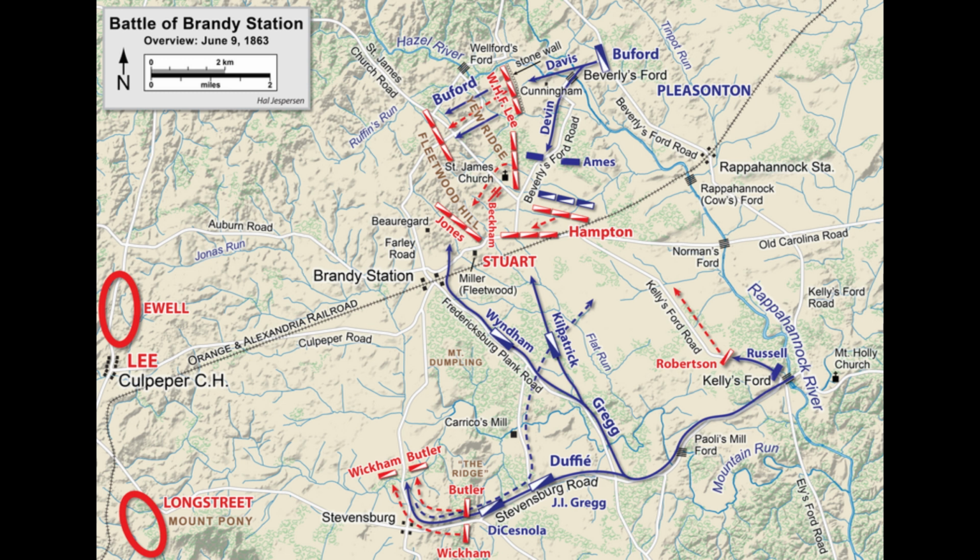I think it is. We already did, remember? The one we did a few weeks ago, it was the first defeat of Confederate cavalry. Yeah, I think he's realizing that they're screwed.